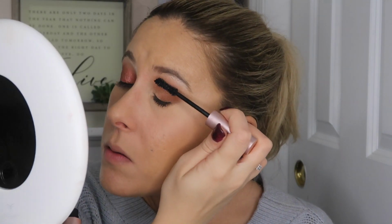So I'm just going to go ahead and, look at how pigmented that is. It's beautiful. All right, so this eye is looking so fierce. So what we're gonna do is put on some lower lash mascara on both eyes. And then to top off the look, we're gonna put on some mascara. This is just the Too Faced Better Than Sex mascara. Love it, it is so good.